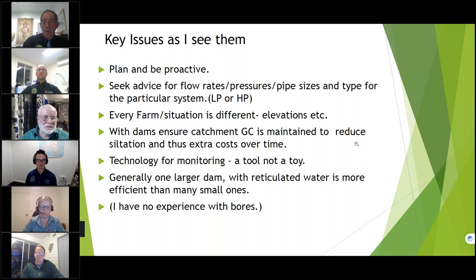With dams, I think it's really important to ensure catchment ground cover is maintained to reduce siltation and thus costs over time.